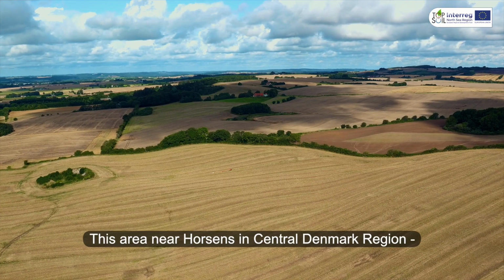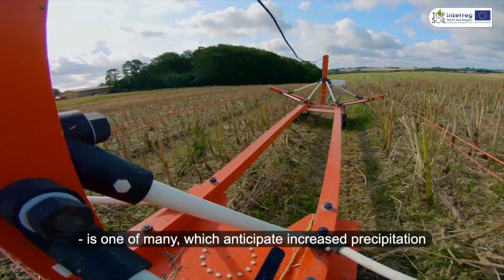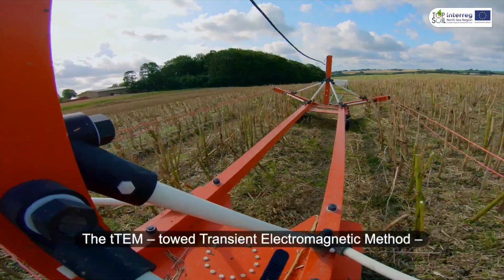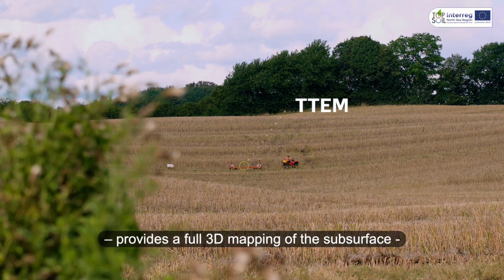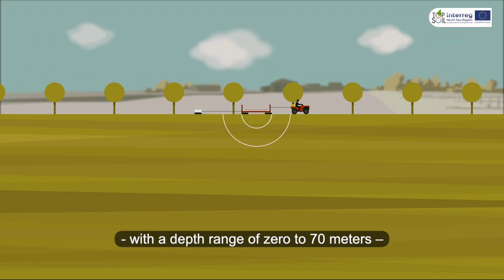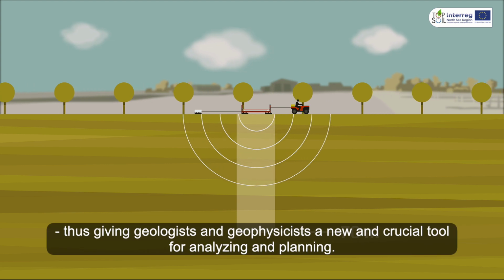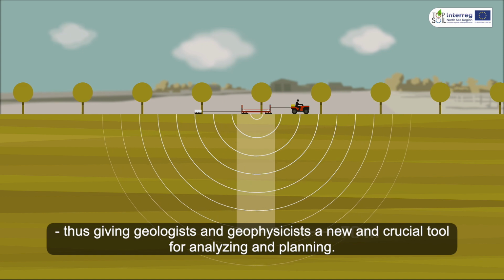This area near Horsens in central Denmark region is one of many which anticipate increased precipitation. The tTEM, Towed Transient Electromagnetic Method, provides a full 3D mapping of the subsurface with a depth range of 0 to 70 meters, thus giving geologists and geophysicists a new and crucial tool for analyzing and planning.